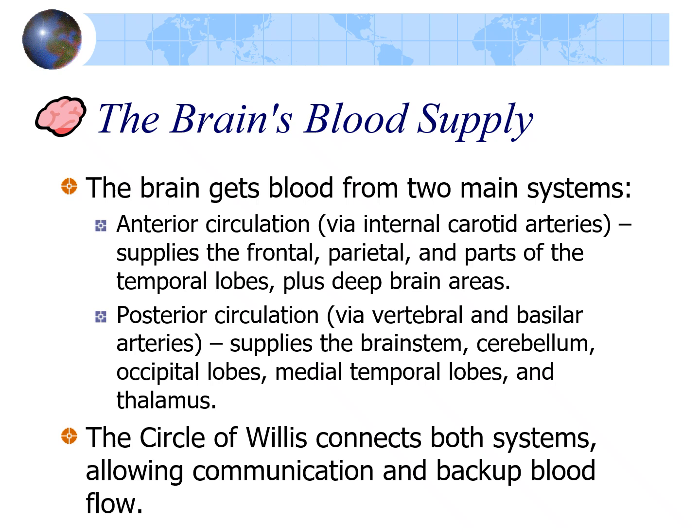The posterior circulation is supplied by the vertebral arteries, which merge into the basilar artery. These vessels nourish the brainstem, which controls breathing, heart rate, and consciousness. Also, the cerebellum, which is responsible for balance and coordination. The occipital lobes, which are the vision center. Then the medial temporal lobes and the thalamus, which is the brain's relay station. Now, why does this division matter? Because both these systems need to talk to each other, and that's exactly where the Circle of Willis comes in.